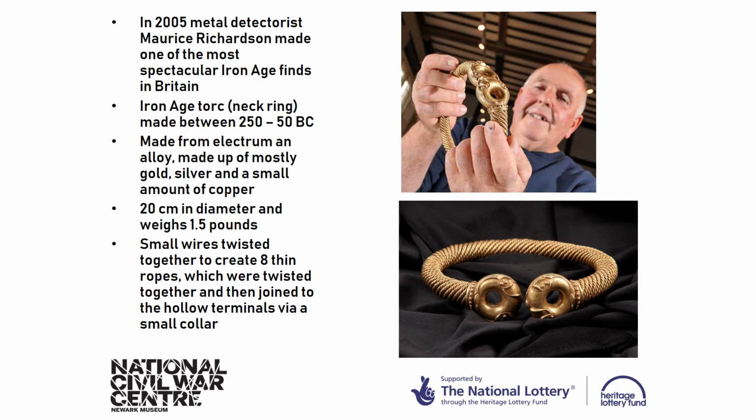In 2005, one of the most spectacular Iron Age finds in Britain for the last 50 years was made by metal detectorist Maurice Richardson. When he investigated a strong signal from his detector, what he began to reveal took his breath away. Taking it home, he kept it in a supermarket carrier bag before taking it to the Nottinghamshire coroner to declare it as treasure.